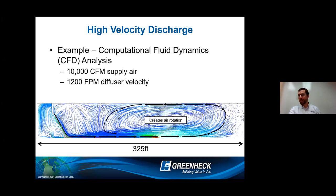Now, you may be thinking, hey, it's a warehouse. I'm going to have racking in the center of my facility. That's potentially going to be blocking this air rotation. So that's where spacing and layout of this type of equipment in warehouses can be pretty critical, to try to find those open areas to throw the air within the space.